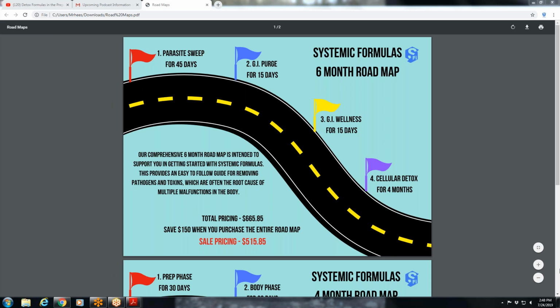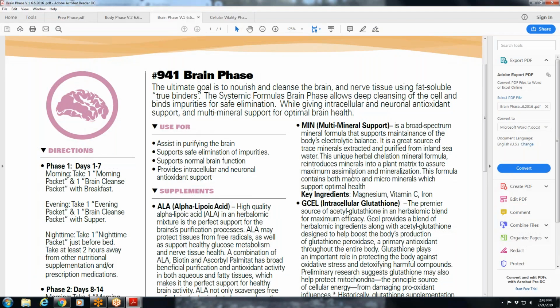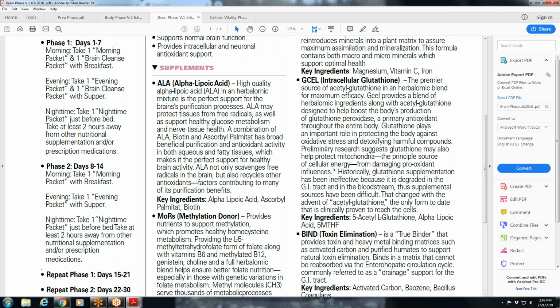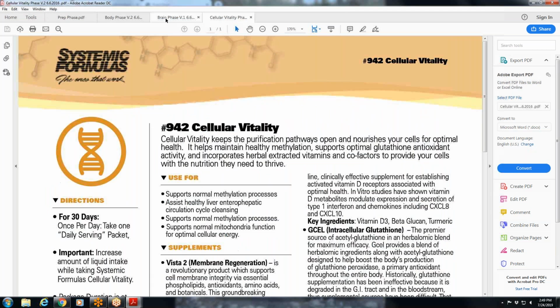You can also add more bind to the brain phase for additional support. So you're always welcome to add additional bind to the protocol, which will help with supporting the toxins coming out of the body and not recirculating. So it's just really important that your patients are drinking lots of water and making sure they're eliminating every day while they're going through these phases.